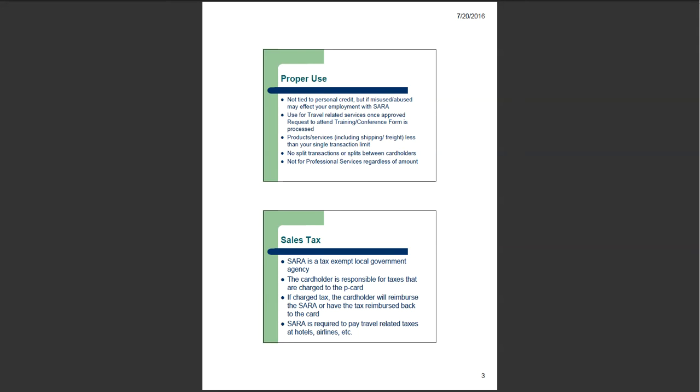Although we are tax exempt, there are certain travel-related expenses that we're required to pay at hotels, airlines, rental car facilities, things like that. So if you are traveling, you can get charged tax in some cases, so just make sure that they're on that approved list of travel-related purchases.